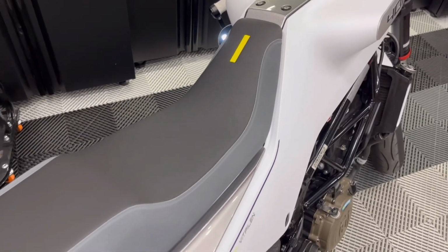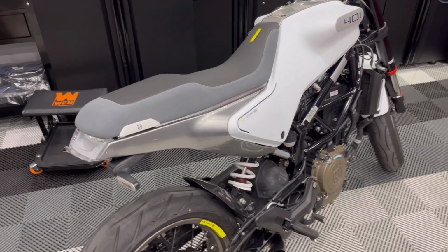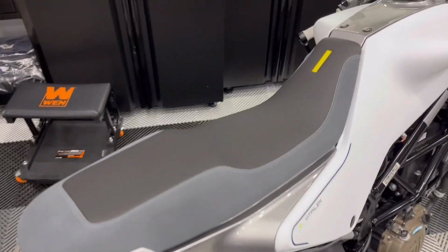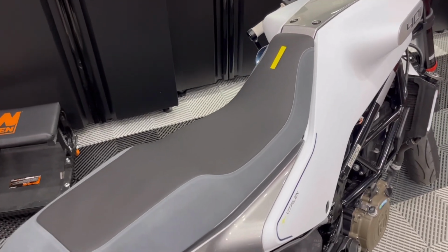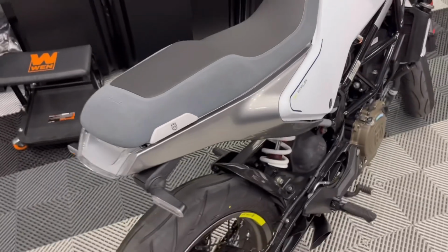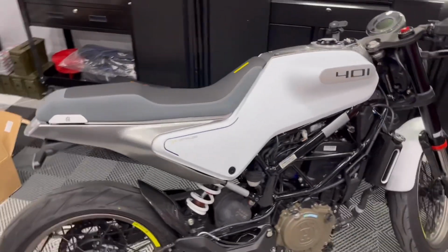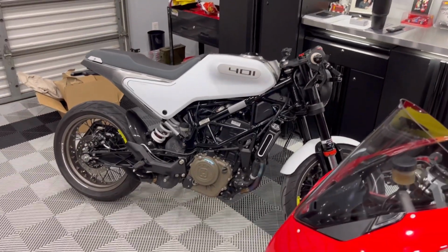The install is just, again, the frame part, the bottom part, it's the same as the OEM seat, or not OEM seat, the original seat. So it installs the exact same way. Just slide it forward, and then lock the pin in the back, and that's it. But yeah, there it is. It's installed. Kind of a cool look.